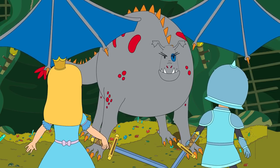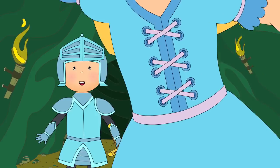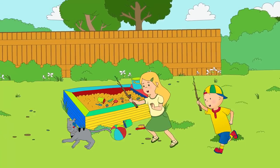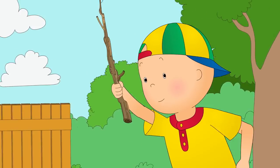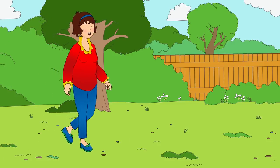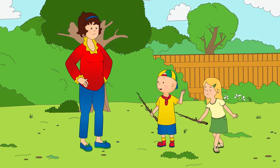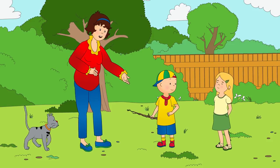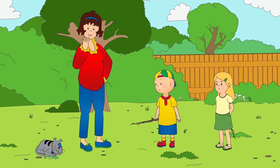Caillou was excited. He knew that together they could defeat any dragon. Charge! Caillou, what are you doing? Me and Princess Isabel are fighting the dragon. Oh, you have so much imagination, Caillou. This is Princess Isabel. She lives in the red castle next door. Well, it's nice to meet you, Isabel. Now come on, Caillou. It's time for dinner, and I think Gilbert needs a rest.